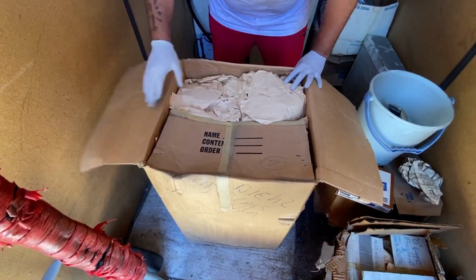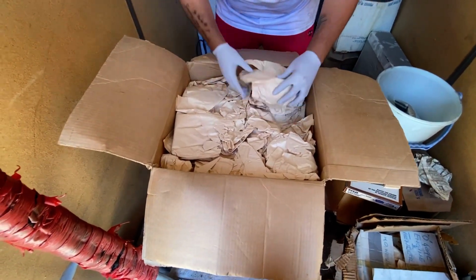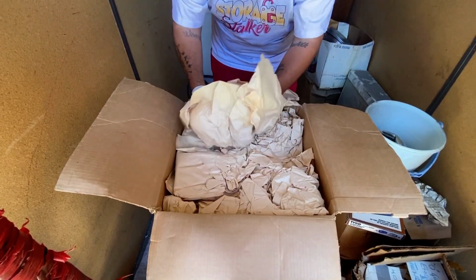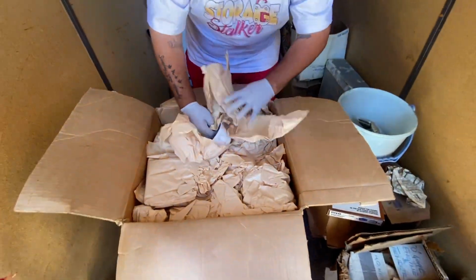Please be the china and the silver set. That's what the box said, huh? Yeah, when's the last time we found a silver set? We found parts to one a while back. Corelle, vintage Corelle. That's what I have. Oh, boy.